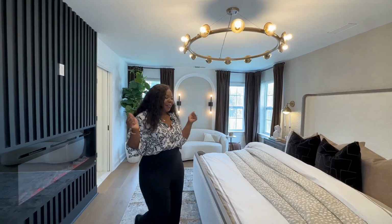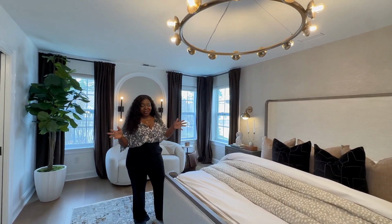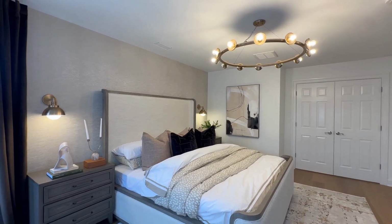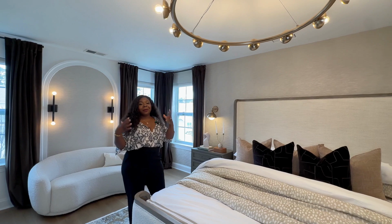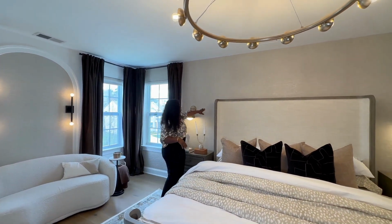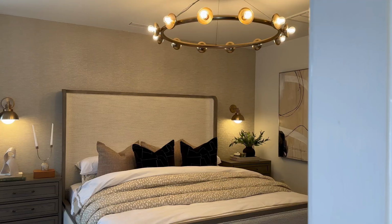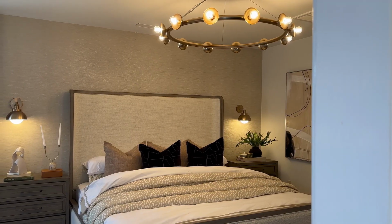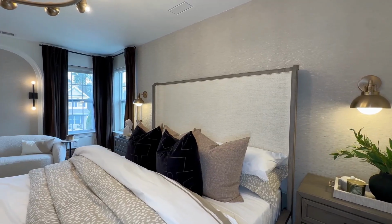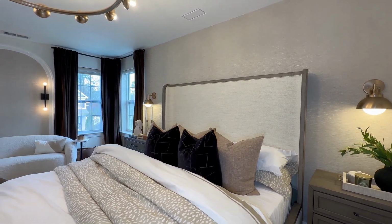Let's get into this. So the first thing that we talked about when we were talking about this renovation is they wanted an accent wall. We wanted to bring in an accent wall, but they wanted it to be very subtle. So they wanted wallpaper. So what we did is we brought in a very neutral wallpaper to really complement the space. The wallpaper was really the inspiration for the color palette of the space. They wanted something that was very calm, but also has a little bit of edginess to it. So we added a few of the black accents, which I'm going to show you in a little bit.